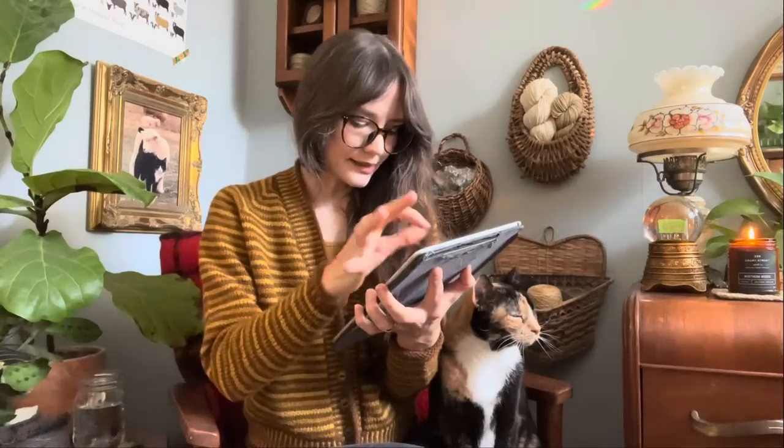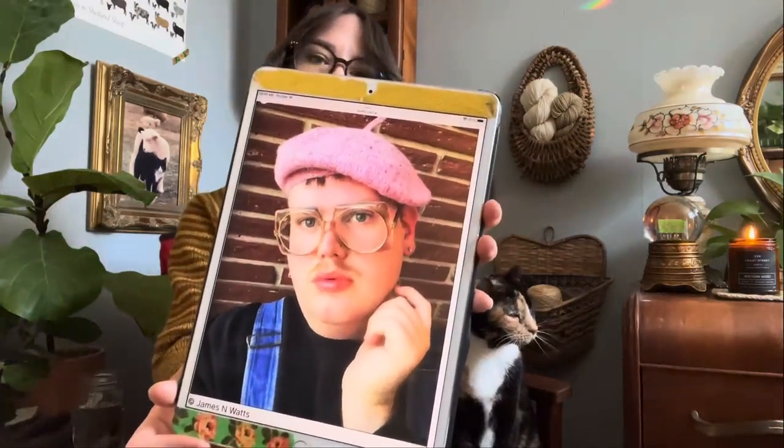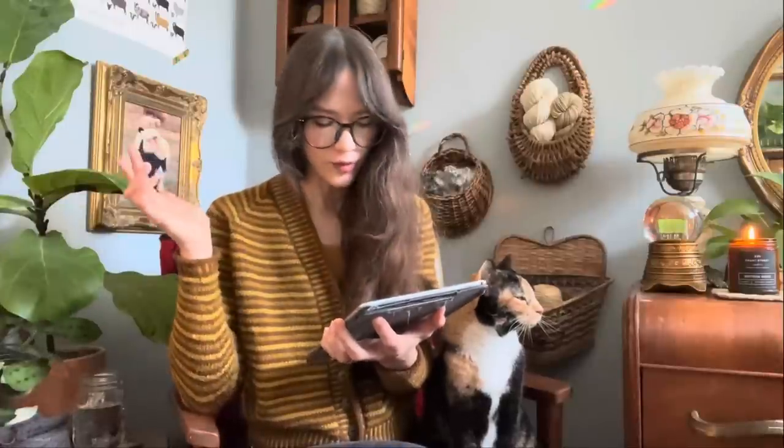This pattern is called Grasmere, G-R-A-S-M-E-R-E. Oh, I have been wanting to make this pattern for years. It is by James N. Watts. It's the best beret pattern. It's a classic, like a beret, come on.